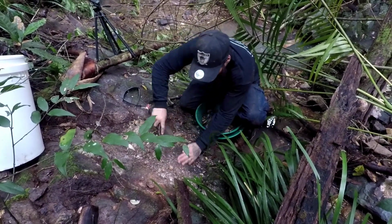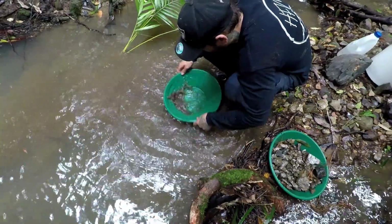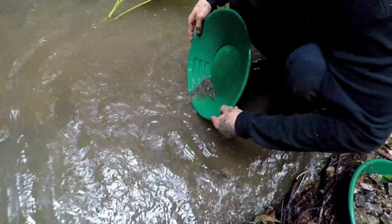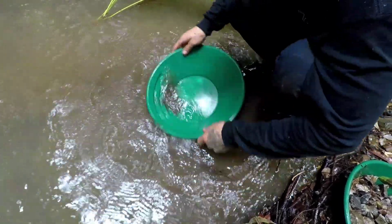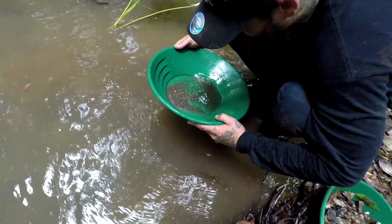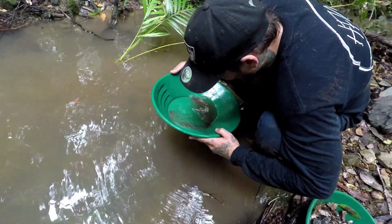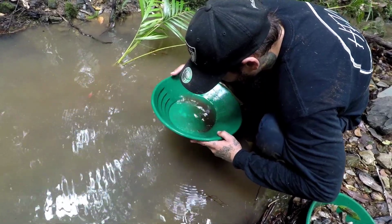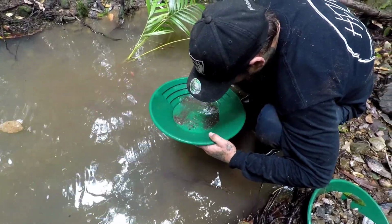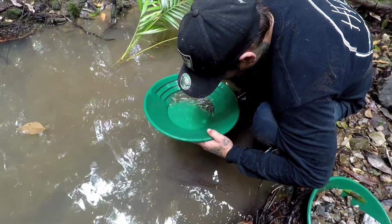Harley cleaning up his quartz vein. He's had a bit of a chip out, getting a bit of a sample. Not looking good. Not looking good. Found a lot of pyrite in there though.